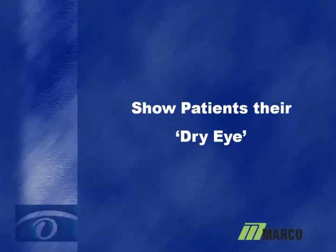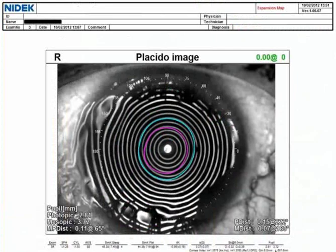Then what I do is I show my patients their dry eye. This has been such an eye-opener for me, and my patients now totally understand why they've been feeling so miserable with their gritty, sandy, grainy sensation. Next slide, please. We take a placebo disc film of the ocular surface, and the more irregular it is, the worse the situation is. Obviously, you can pick up pterygia this way, you can pick up corneal scars this way, but if the patient has an unhealthy epithelium, these placebo discs are going to be warped and abnormal, just like in this slide.